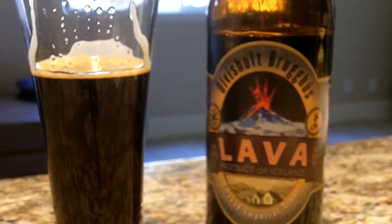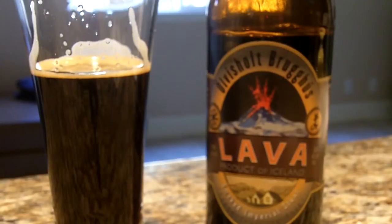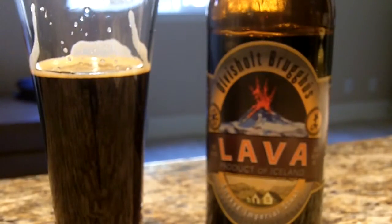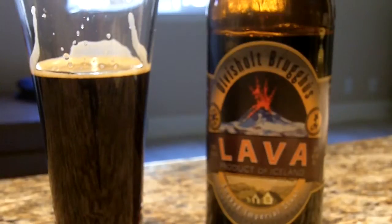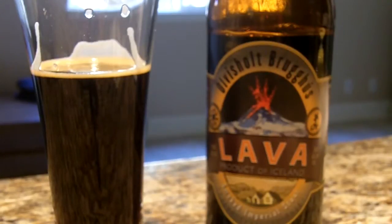Actually, when it said imperial, I was expecting something a bit thicker, a bit rougher almost. This one is fairly light. Definitely has a smoke taste, which pretty much runs over it, but yeah, it's a very dry and light beer.